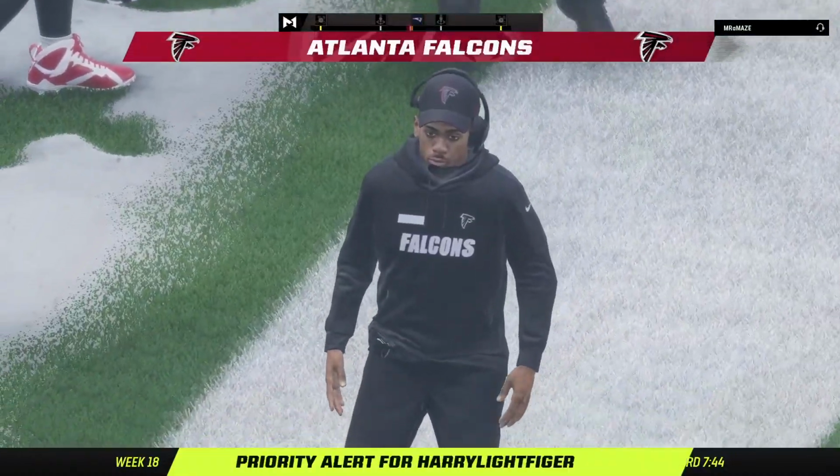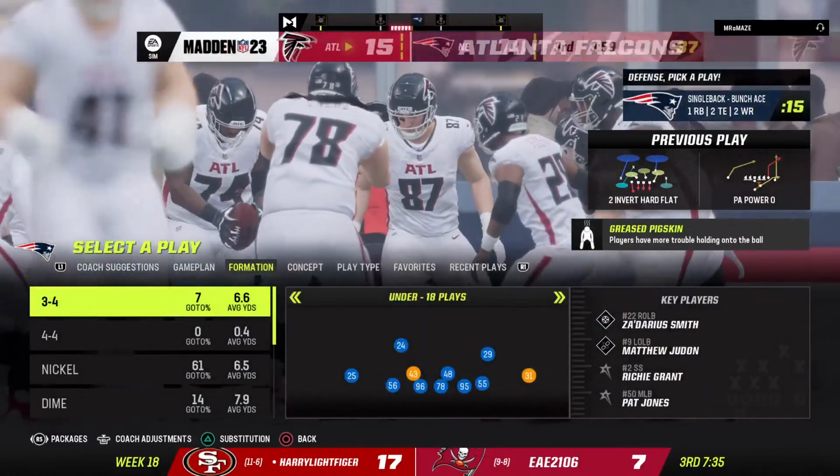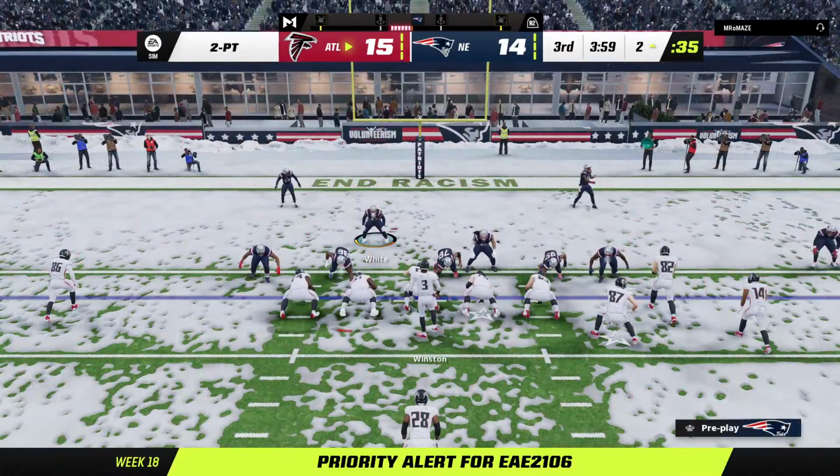Touchdown! A great play there. His 3rd touchdown now on the year. And the Falcons have retaken a 3rd quarter lead.